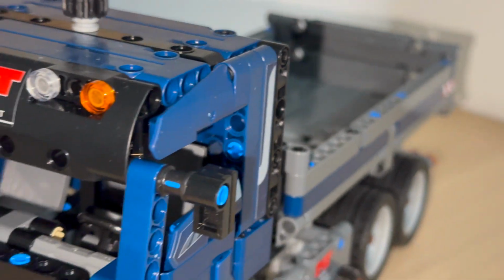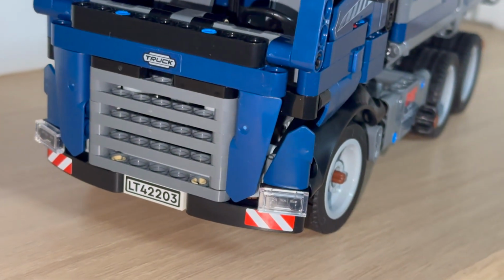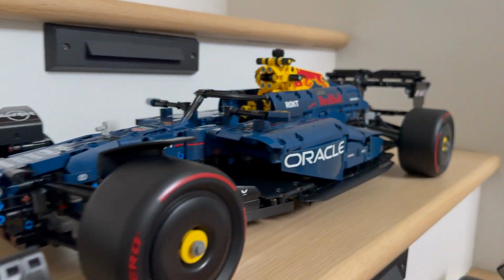The license plate having the set number 42203 is a nice touch though. I do like how they actually included that as an Easter egg, and I also like how the brand of the truck is just "truck." That's just so funny to me for some reason.